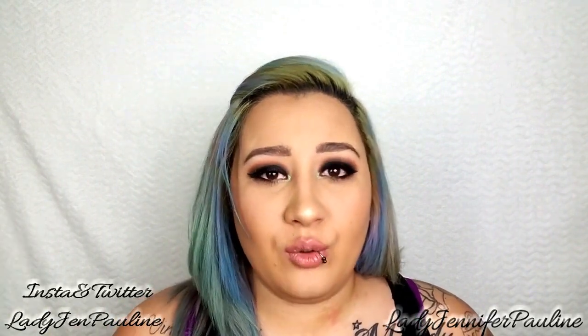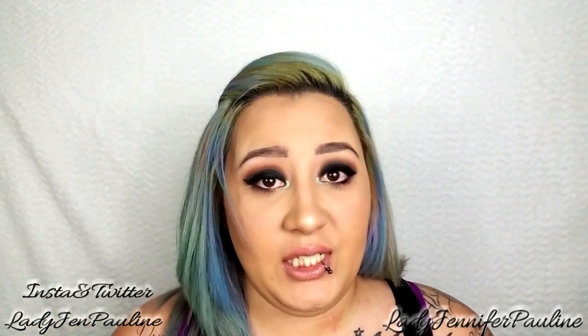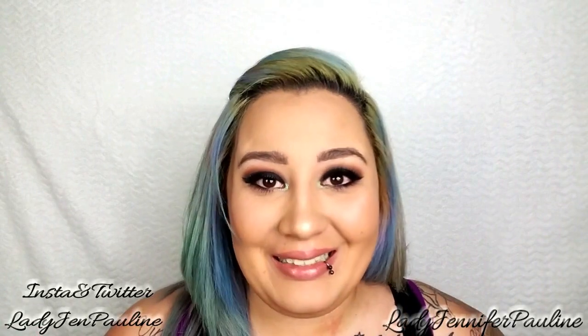Okay, the only problem I had with these is how sheer they are. They are so pigmented on the back of your hand when you swatch them. But it's not very pigmented when you put them on your cheeks, and all it is a sheen or a shimmer. So it looks like you put highlighter in the wrong place. So instead of having blush, you have shimmer. That one was in Mai Tai Buy You a Drink.